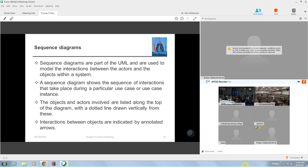Okay, just a show of hands. It said due to low bandwidth, the video has been turned off. So even if you raised hands, I'm a blind man here, I cannot see your hands, because the video is turned off. But always put it in chat.